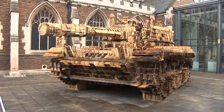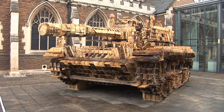So he was interested in the way sculptors look at an object and they take it apart and they make something new with it. And he's also interested in digital environments and virtual objects. So he decided to find a virtual object and reconstruct that.